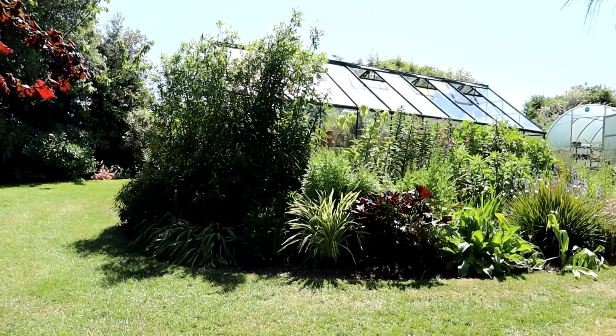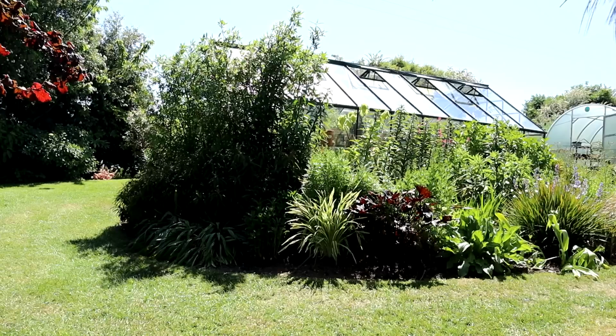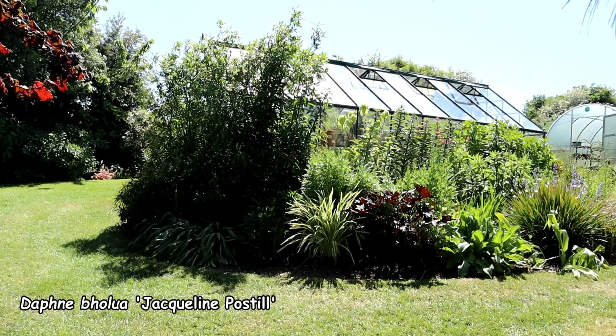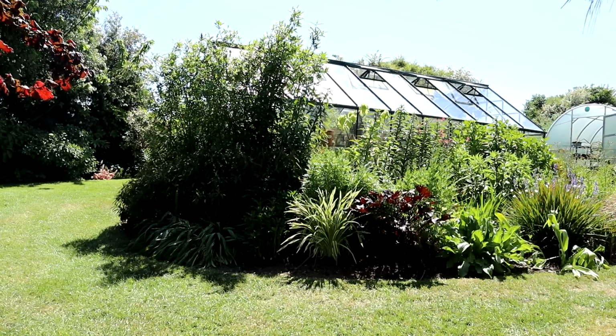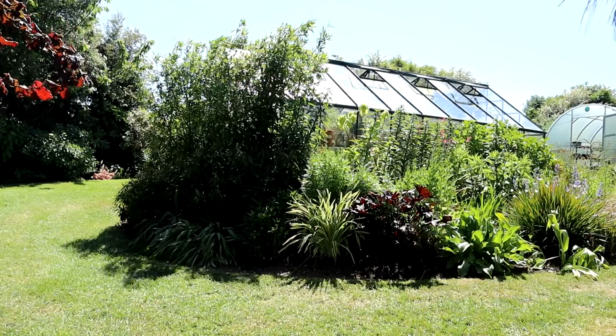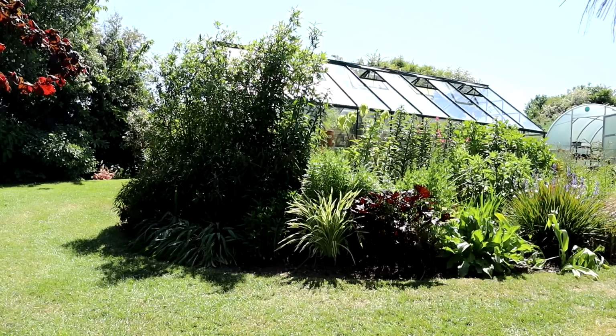And guess what? I pruned my Daphne. Yes, Daphne Jacqueline Postill. I was brave and I got out the loppers and I pruned the top off because it was just getting too tall. It looked disproportional against the size of the glass house next to it.